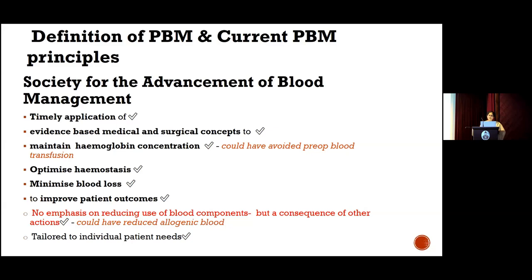Now, to maintain hemoglobin concentration in the preoperative setting, the obstetric team had given 2 units of blood to improve the hemoglobin concentration to 10.5, because the initial Hb had been 8. At that time, the patient was on oral iron therapy. But they couldn't wait for a long period because the surgery had to be done early, within 1 week. So probably that may be the reason for giving blood. Anyway, I feel that those two blood transfusions could have been avoided.